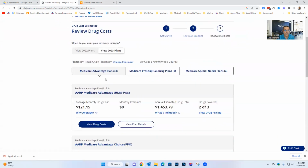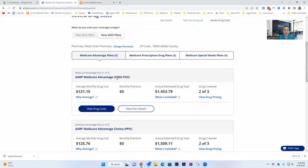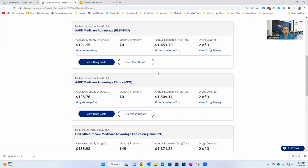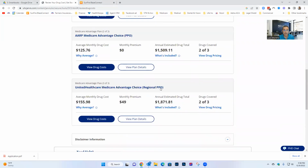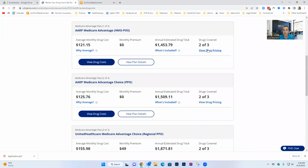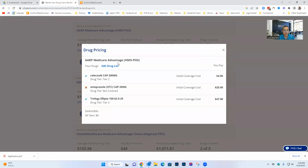Okay. Now let's assume that we are going to go with an Advantage plan and we're going to go with an HMO. 2 of the 3 drugs are covered. Not a good thing. Okay. If I go with the PPO, 2 of the 3. Okay. And this is a different plan, 2 of the 3. Not a good thing. So let's see what we found out. So this one medication here is covered as a tier 2 Trilogy. Okay, this is over the counter, so this was not going to be covered.